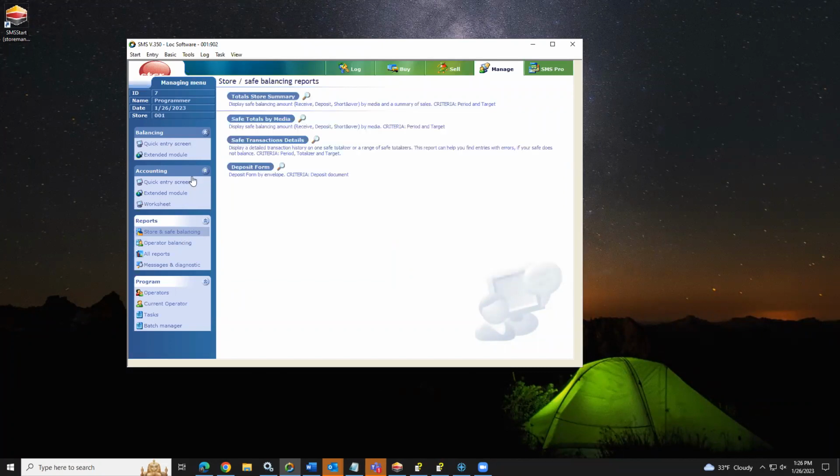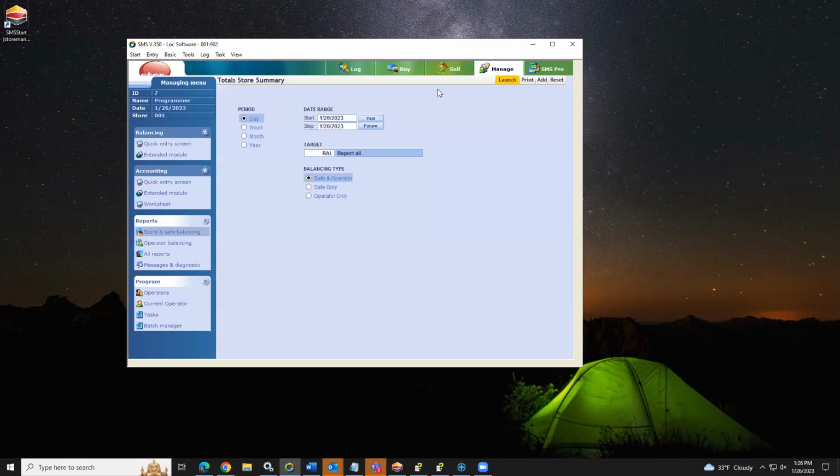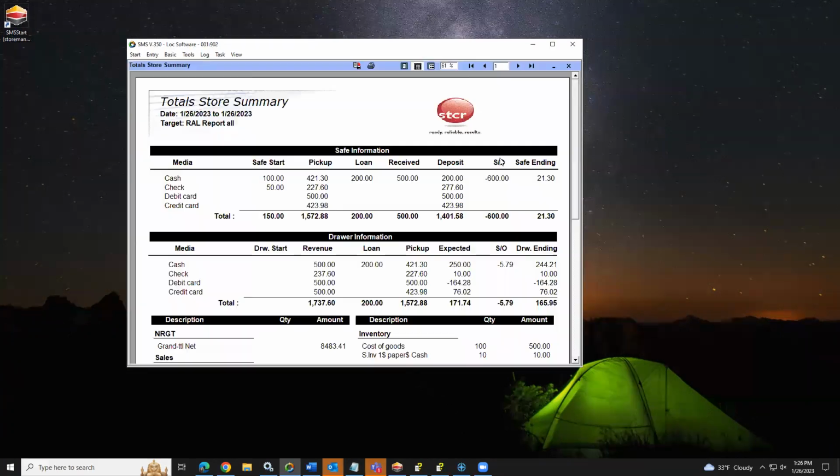So if we go into here, one of the main reports that we usually recommend be used is the total store summary. So you can run this report. Again, I'm focusing on the daily, but you can run it weekly, monthly, yearly. And you can get all of the pickups, all of the loans that were done on the safe up here, all of the receipts that were done.